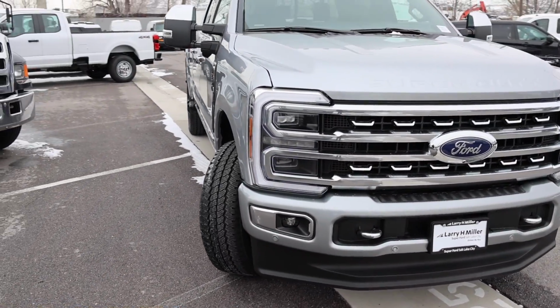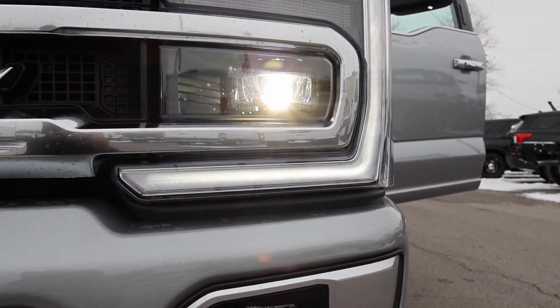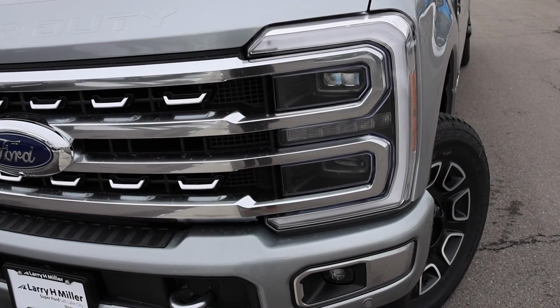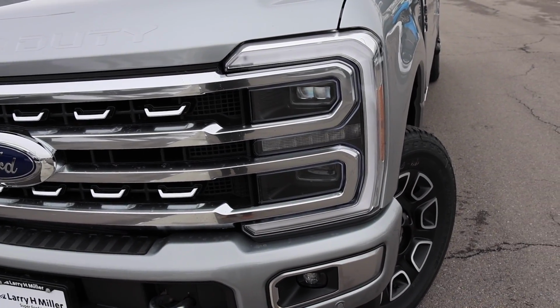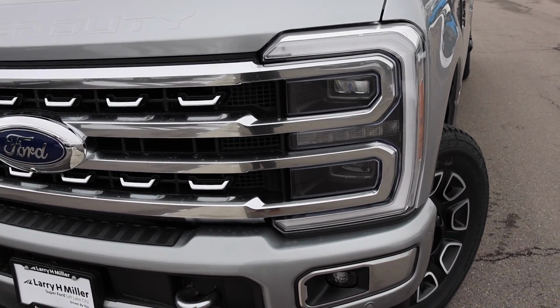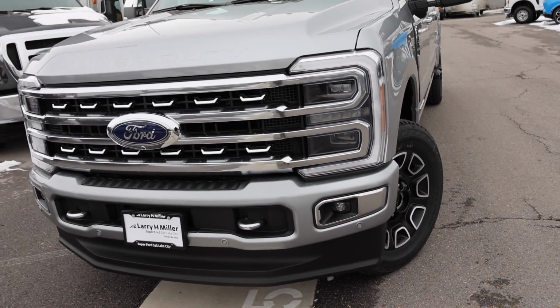For example, you have the projector style headlights. Now, I have not had a chance to test these trucks out because they're all pre-sold and I can't drive them. Well, I probably could, but I just choose not to. But I'm pretty sure these projector style headlights are going to give you better lighting on the road, and they're high and low beam. They have a better style personally, and they're just more exclusive.